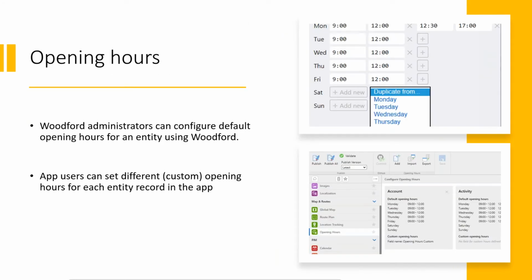Third upgrade is that you can define opening hours of an entity. So the Woodford administrator can configure default opening hours for an entity using Woodford, and those default opening hours will be used until someone sets custom opening hours. So for example, if a salesperson who is also an app user finds out on a visit that a customer has different opening hours, they have an option to correct opening hours for each entity record directly in the app. And how to set it up is something I will show you after I introduce to you a new feature in Resco Planner that is called Smart Planner.